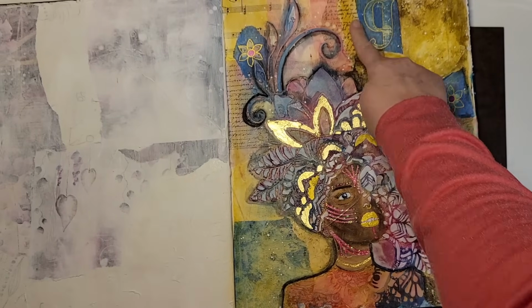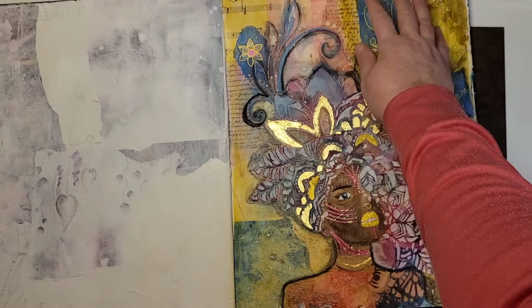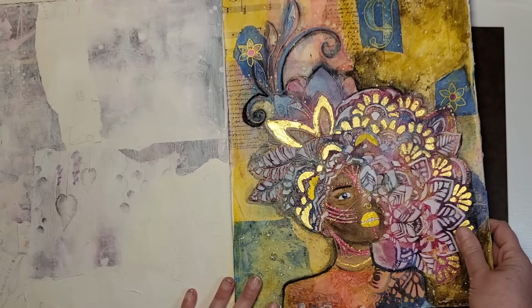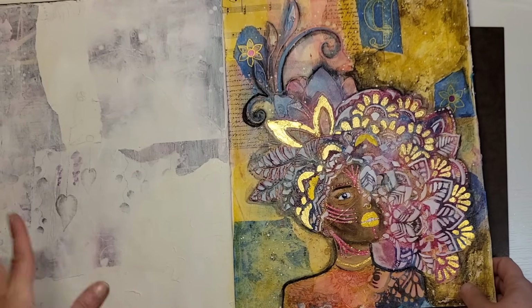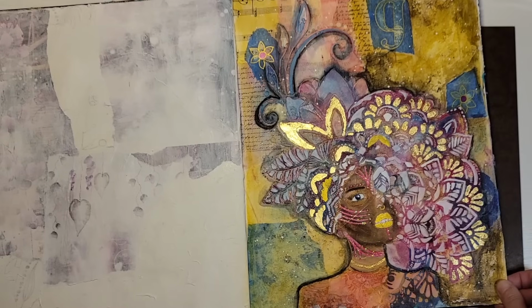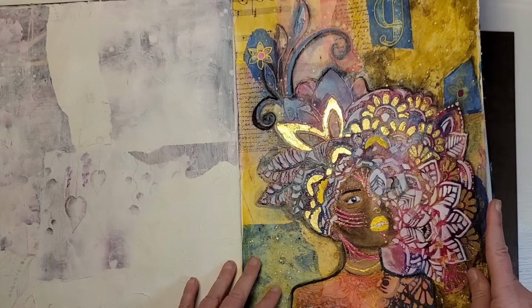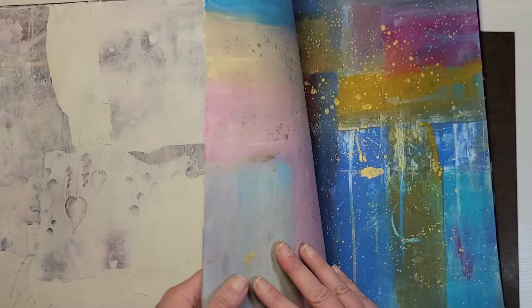I remember I had all of these jelly plate things that I created. Some of these letters. So yeah, I'd like to get back to doing some of these things. If you're at all interested, let me know. I could maybe have a little series if you're interested in completing some of these.